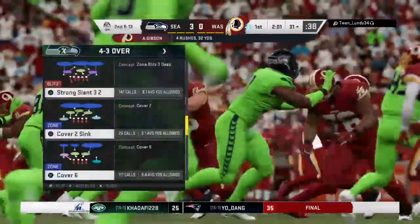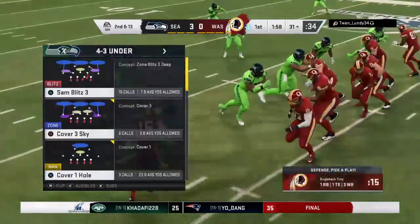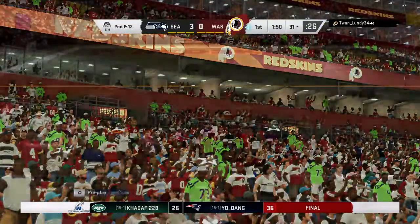And he is met in his tracks behind the line of scrimmage. They'll wind up losing 3 yards here. And that'll make this a 2nd and 13.